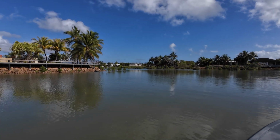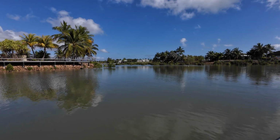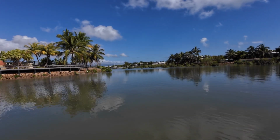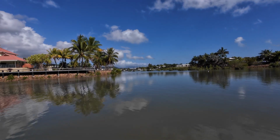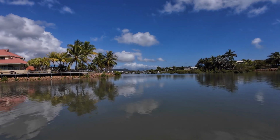You can see how the place is just, right, it's doomed now. You've got all the marina in there, and eventually they won't be able to get out because of all the trees. Look at that. What a waste.